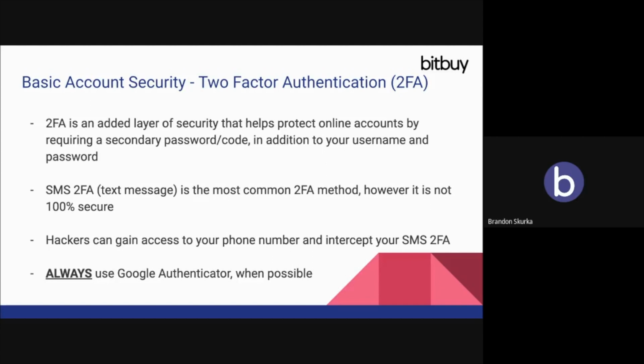And for those of you who aren't familiar with Google 2FA, it's a mobile app made by Google. It uses a time-based one-time password algorithm. The codes that are generated can only be accessed by the device that runs the software. So if you have it on your cell phone, it can only be accessed by your cell phone. One benefit of using Google Authenticator is that it doesn't require any cell service or Wi-Fi connection. It's just running in the background on your phone based on that algorithm. It's a big bonus for users who travel frequently and may not be able to receive text messages if overseas. But either way, we do recommend switching to Google Authenticator if possible.